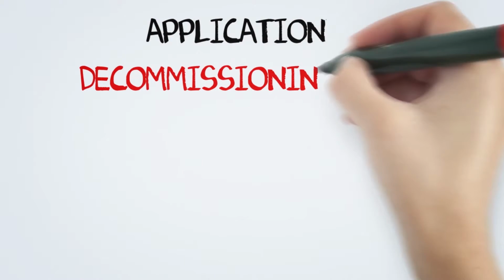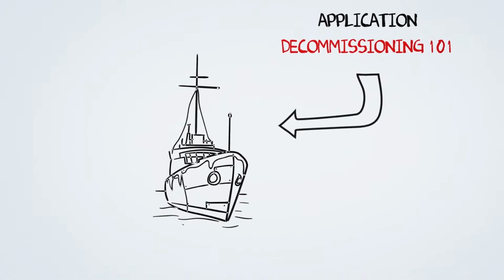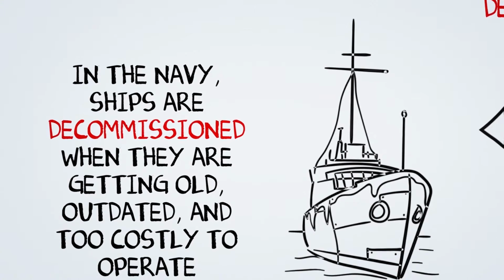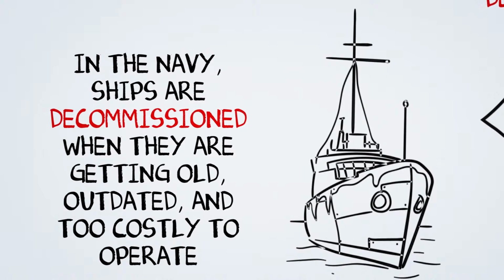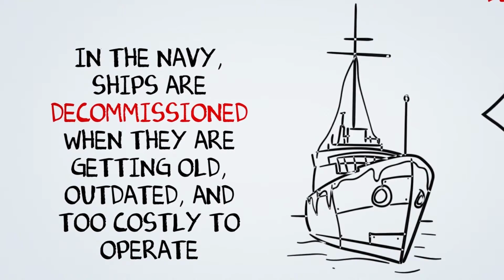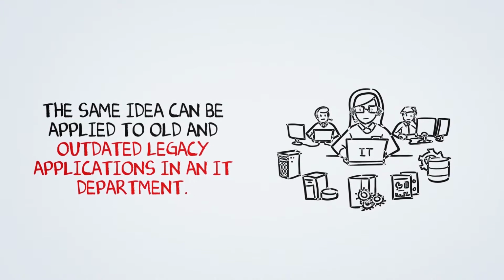Application Decommissioning 101: what it is and why your IT department should care. To use a metaphor, in the Navy, ships are decommissioned when they're getting old, outdated, and too costly to operate compared to more modern and effective alternatives. The same idea can be applied to old and outdated legacy applications in an IT department.